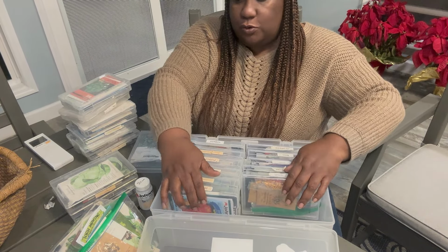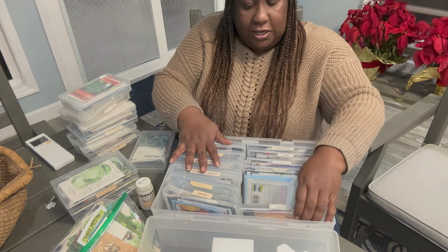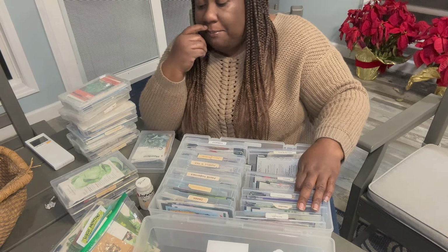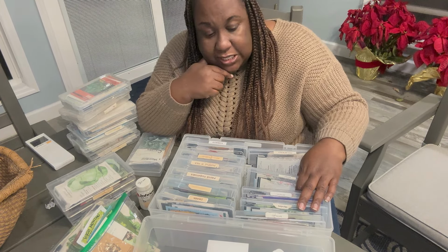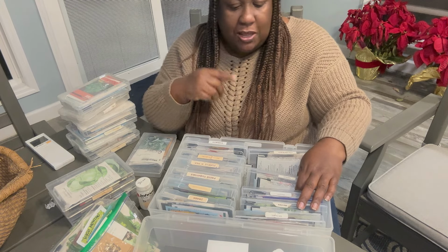Okay, so like this one, it's not 100% full, meaning there's some empty cases somewhere, which are probably these, that can still go in here, right? I'm thinking what I may do, not tonight, but as my seed collection grows, like I have one that's mostly flowers, I wonder if I should do one for flowers, one for herbs, one for the summer veggies, and then one for fall veggies. That might make it easier. I don't know. Y'all tell me how you organize yours.